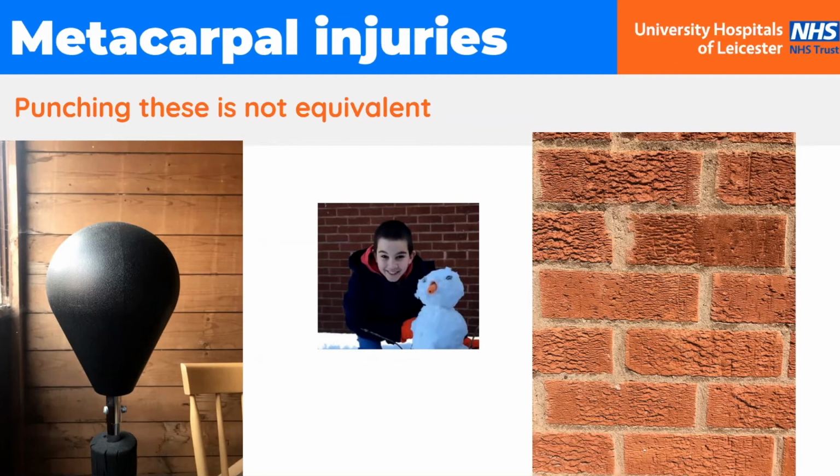So if you've got a fractured metacarpal and it's just bruised and there's no deformity, and you were to not x-ray it straight away and you were to buddy strap it, that would be fine, because actually, all you would do is buddy strap it.